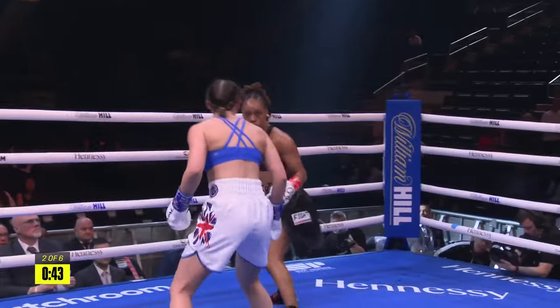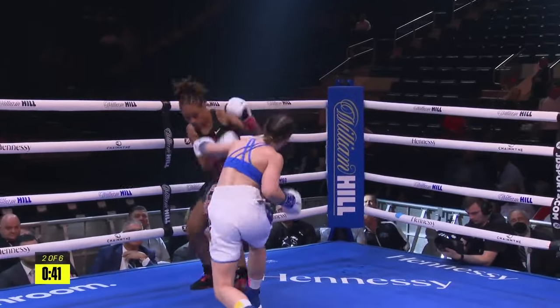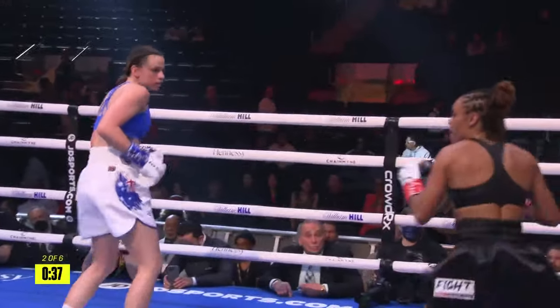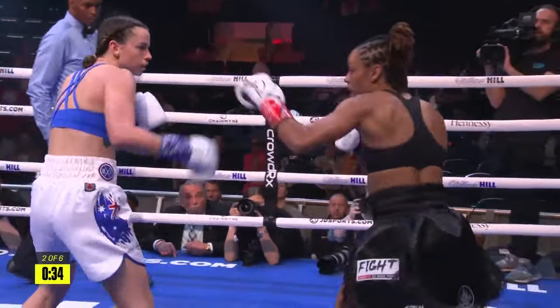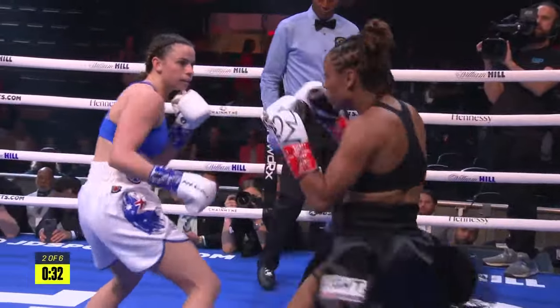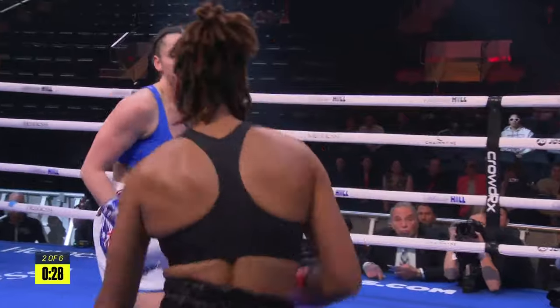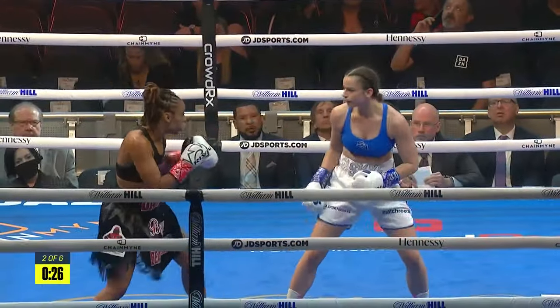Ooh, tough code to crack. And a left hand cracks Davis. And Nicolson winds up, goes upstairs, then downstairs, back up. If Davis is going to have a chance, she's going to have to punch with Nicolson. When she's throwing her shots, she's got to try and hit her at the same time. I would agree.